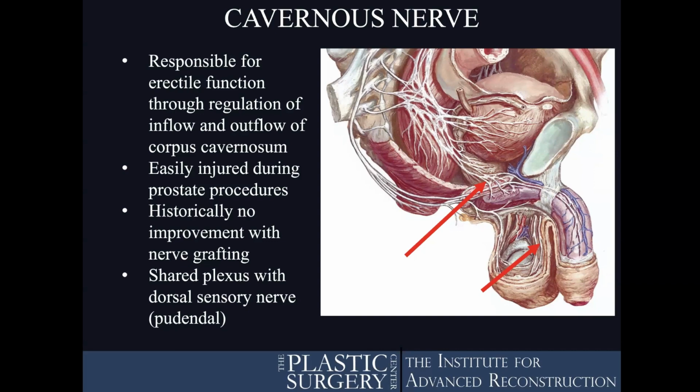So the cavernous nerve is responsible for erectile function, and how it does that is it regulates the inflow and the outflow of blood in the penis. There's no bone in the penis. There's no muscle per se in the penis. It is a vascular organ, right? So it's like a balloon that fills up and then it deflates after ejaculation. Now, how it fills up and deflates is through the cavernous nerve. The cavernous nerve controls the gates of the blood flow in and out of the penis.